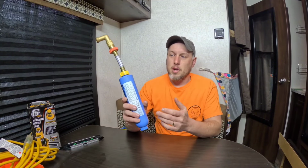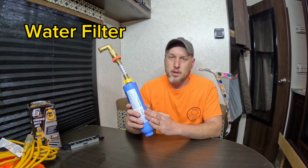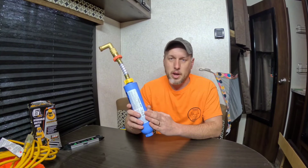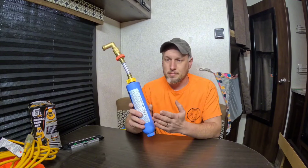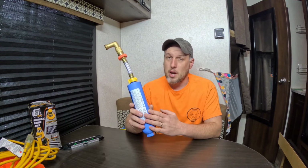Next thing to talk about when we're talking about hoses is water filters. You always want to have some type of water filtration in your RV. Whether you have the onboard filters that are inside the house, the 10-inch canisters, or just this cheap blue one that you buy at the store, Meijer, Walmart, Amazon, that just goes in line.